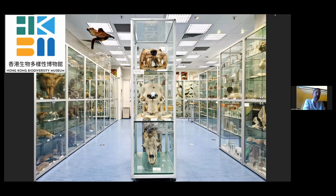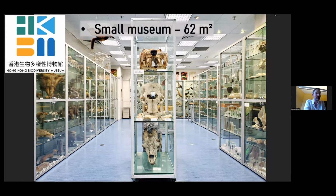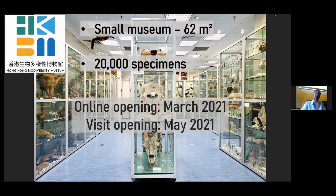And that's why I decided to use the small, very modest collection found within the University of Hong Kong to create the Hong Kong Biodiversity Museum. And it's probably one of the smallest museums in Hong Kong. We only have 62 square meters, but we have a collection of 20,000 specimens, which again is very, very modest. Most large collections have several millions of specimens. But nonetheless, we just opened recently, first online, and I'll be talking about it in a second, in 2021, and then physically to visitors in May.